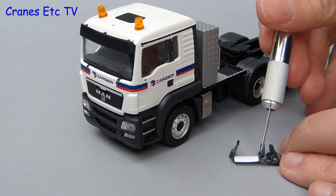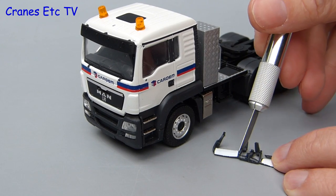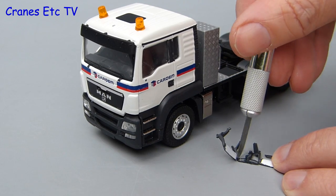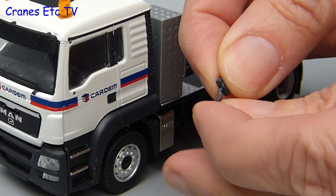There are some parts to fit to the cab, and these include the mirrors and aerials. So the first job is to separate them from the plastic sprue. And once the parts are all separated, it's best to pre-assemble the mirror on the passenger side.